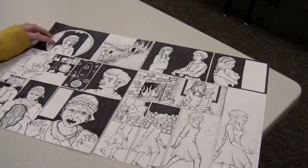This is my first comic book. I've never done anything like this. I've never written a story and illustrated it sequentially either. Sequential art's very, very new to me.